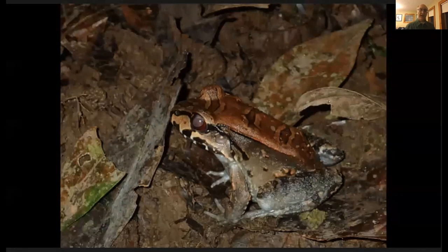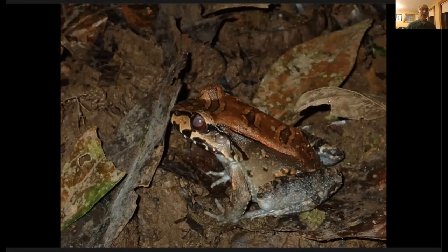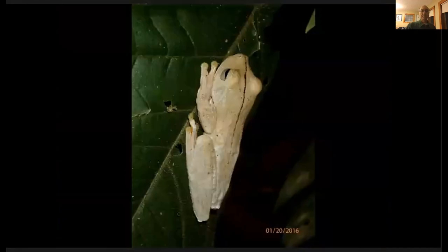Hopping along the forest floor could be the smoky jungle frog, which is a huge nocturnal frog. It can get to be about 8 inches long. That's about the size of your hand. These frogs will eat about anything that gets in their way. So they've been known to eat bird chicks, snakes, other frogs, insects, even scorpions.